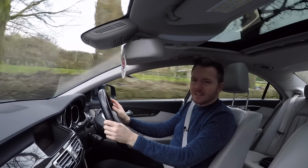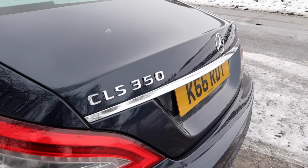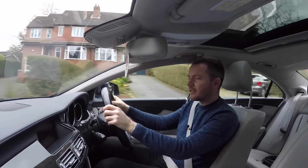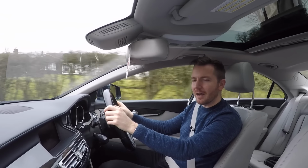Welcome back. Today I'm in this 2012 Mercedes CLS 350 turbo diesel. This is the second generation CLS. From the minute the original CLS was released in 2004, I was a big fan. I thought they looked awesome. It was like nothing else on the market.